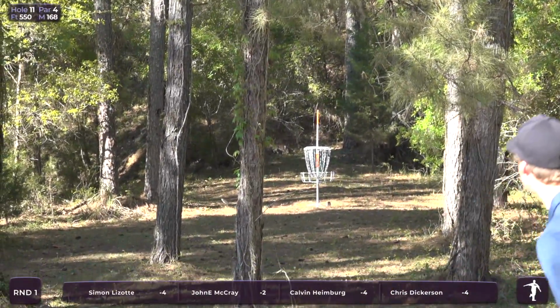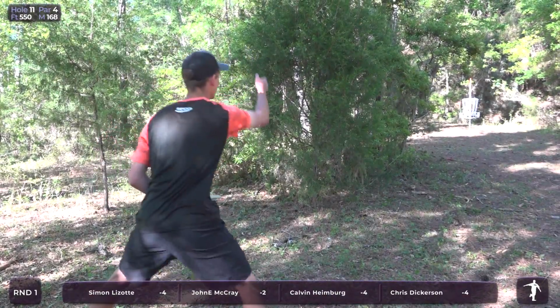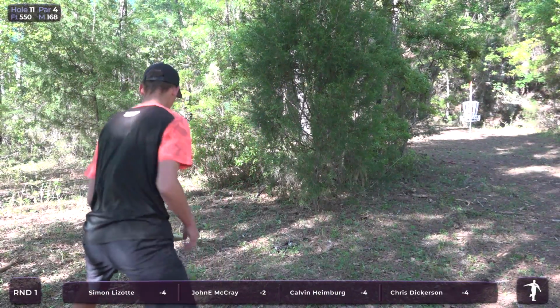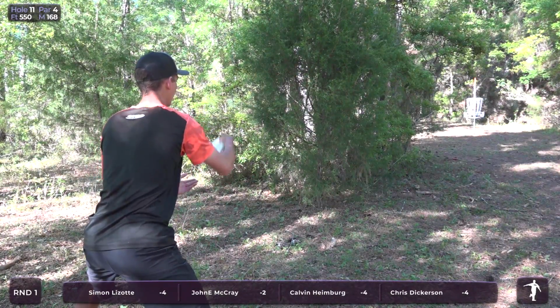Trying to still take the birdie. Yeah, I gave that one a look. Of course, if you get a chance at running for birdie, then most pro players will probably take it.